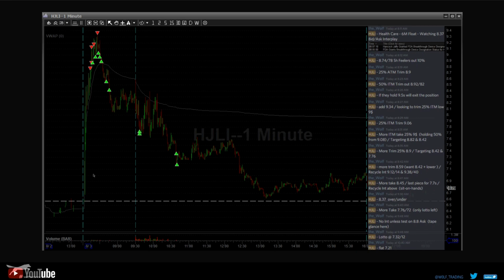Now, I didn't know based on the front side, the A leg here. This is a nice 4-point push, so I didn't feel comfortable recycling back here. I thought it had the potential to really push, and that's where I wanted to add back up in this area, maybe 8, 9s. We didn't get it. 8.37 over under, and we had lotto targets at 7, again at 9:48, which is right after the bell. I'm reporting that the lotto targets are low 7s, and we got flat low 7s. It was a good trade.